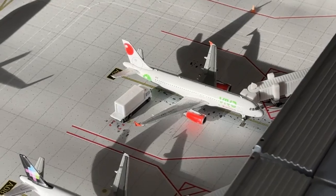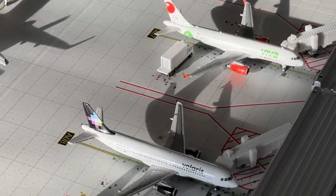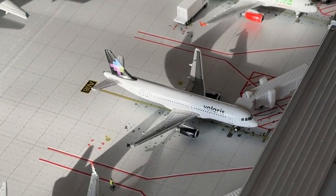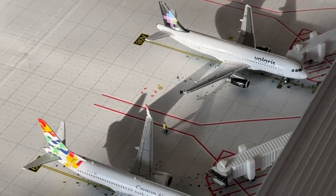Next, we have the Viva Aerobus Airbus A320. This aircraft's loading up for Monterrey today and came in earlier from Mexico City. And then we have the Volaris Airbus A320 with fence tips. This aircraft came in from Mexico City too. However, it's going to Guadalajara.